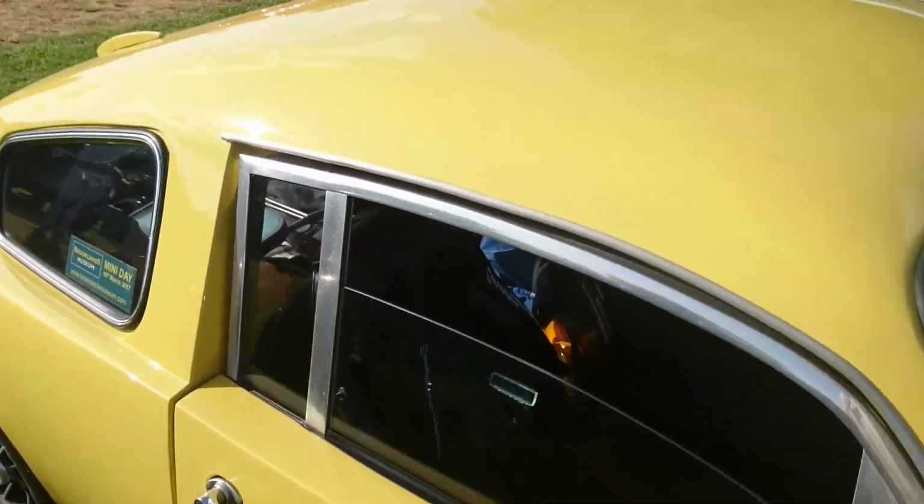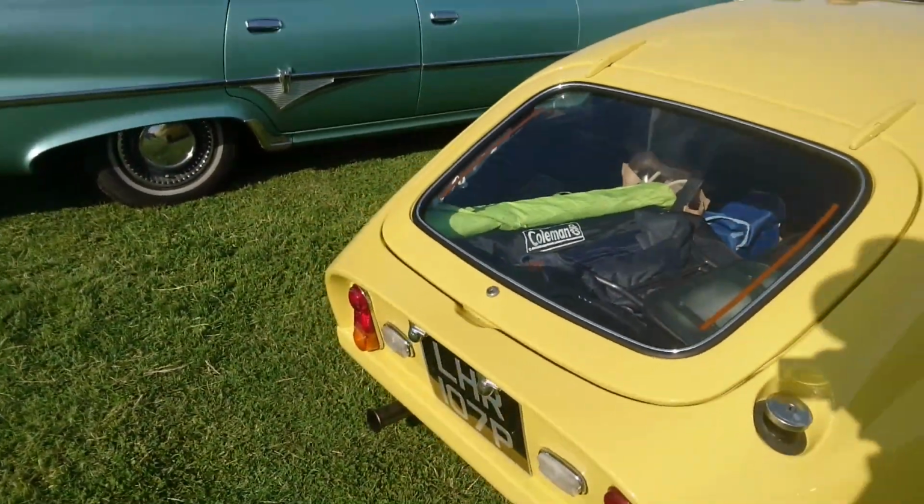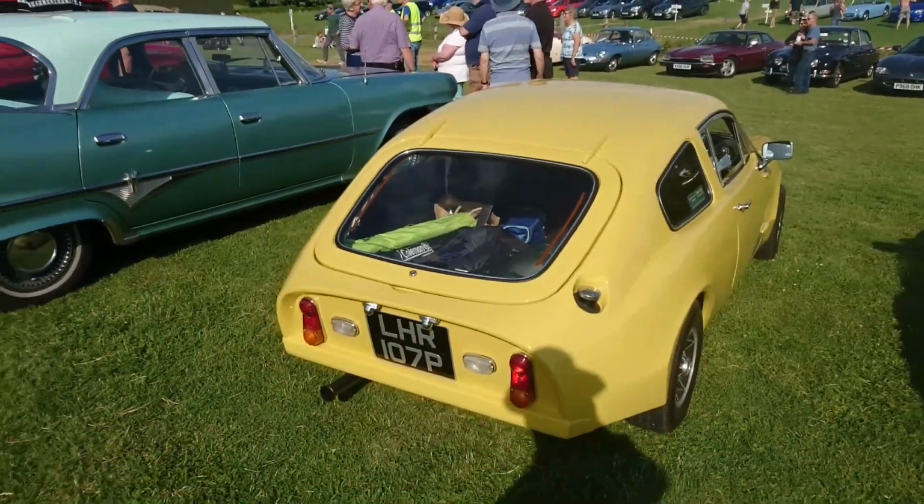1975 to 76. So unbelievably low. That's crazy.